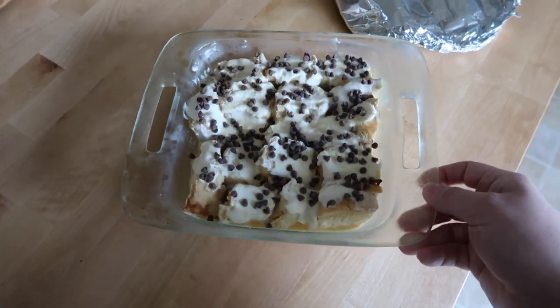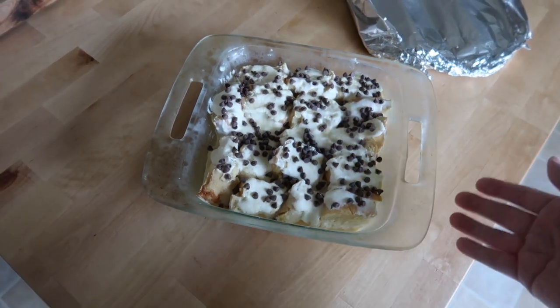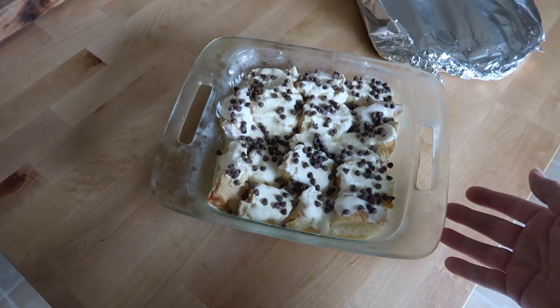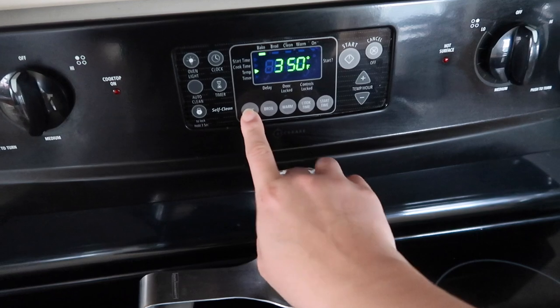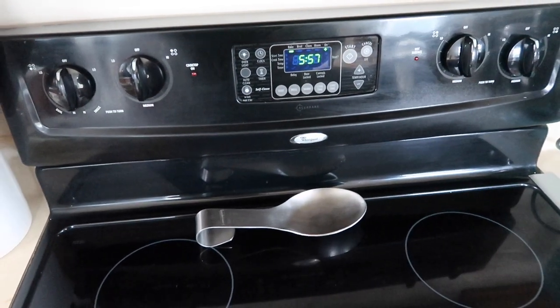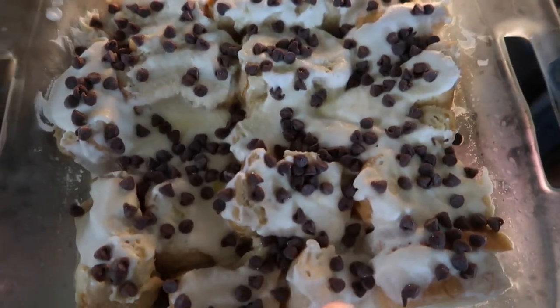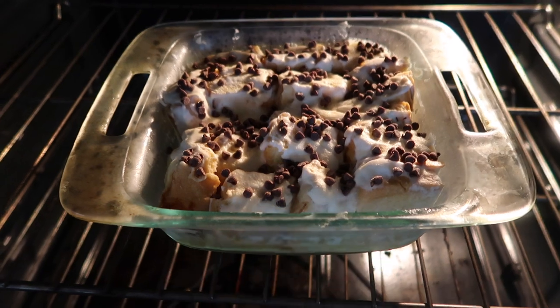So our brioche bread has really soaked up that egg mixture. And now this morning, all I have to do is pop it in the oven for about 30, 35 minutes. And we'll have a fun and delicious Sunday family breakfast. So I'm gonna bake this at 350 degrees for 30 to 35 minutes. While I pop this in the oven, here's a look back at how I made this cannoli French toast for a fun and special weekend breakfast for my family.